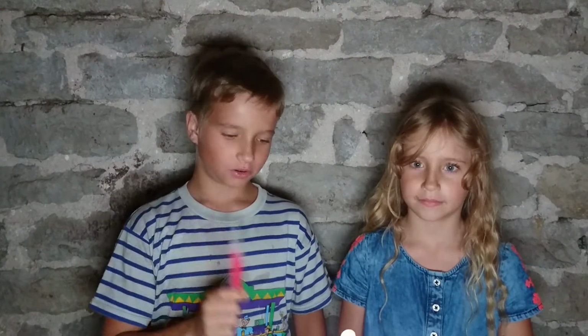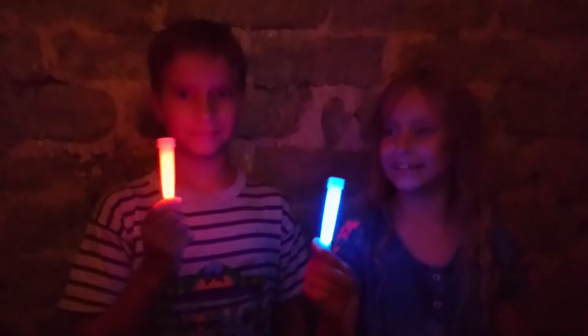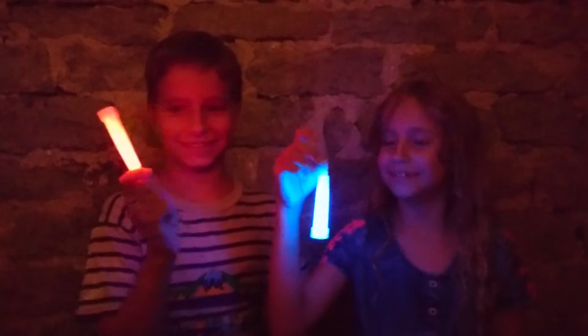With glow sticks that we got from Germany, or this flashlight. One pair of pants later. Glow sticks. Let's go. No, flashlight. Flashlight too. Quickly to the darkness, so we don't waste these batteries. Oh no.